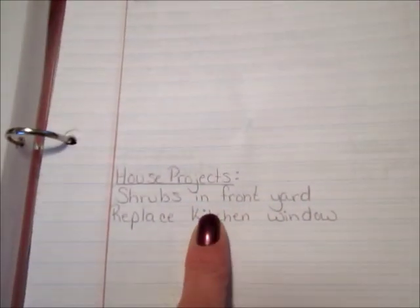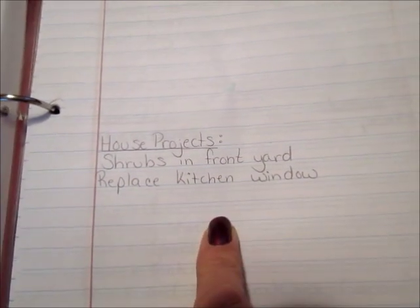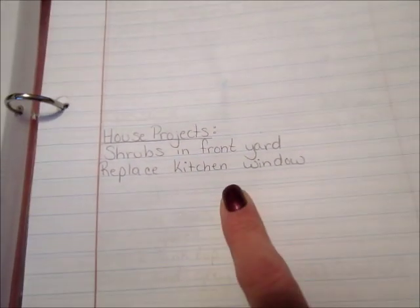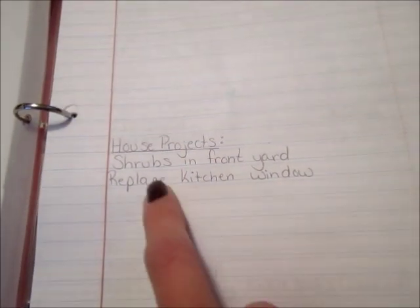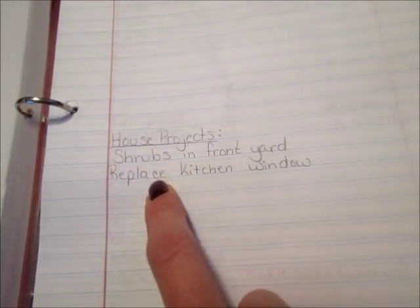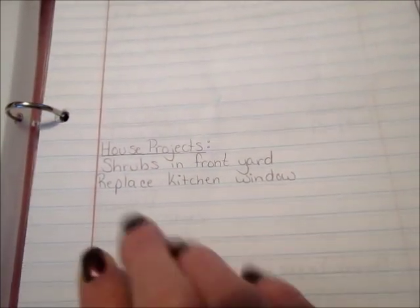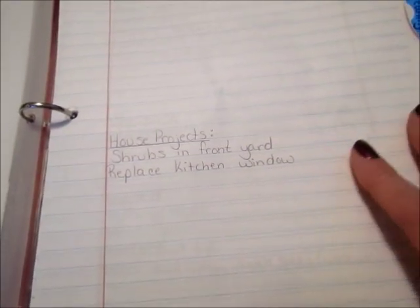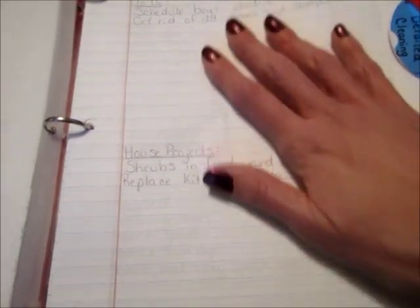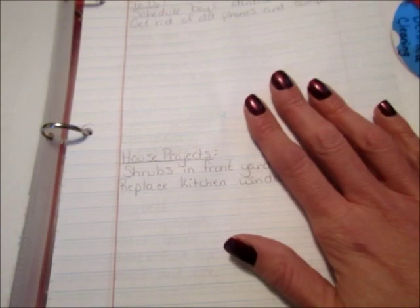And then I have house projects, and I just put things on here that we need to do around the house. If there's anything that needs to be fixed, but doesn't need to be fixed right away, I'll add that. If there's a certain project that we want to do in the spring or summer, I'll just add that here. And that way we have a list of things. If there's things that I need my husband to do, I'll just write them there. And that way I don't have to keep them on my mind all the time. They're all written out and right here.